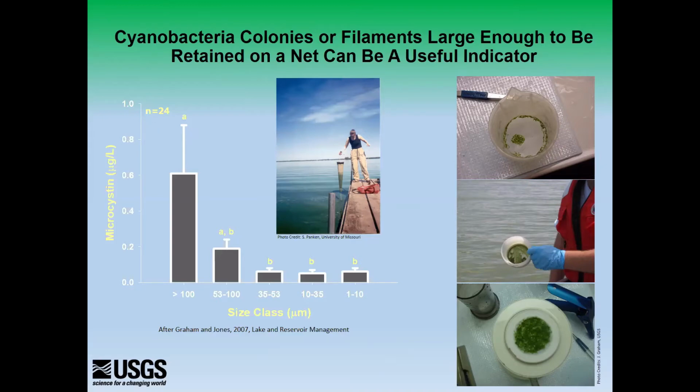Some of the work I did with Springfield City Utilities in Springfield, Missouri, their limnologist said, I can predict 2 weeks in advance when we're gonna have a taste and odor event because I'm retaining organisms in my net. We don't pick them up in our traditional counts, but I see them in my net and I know it's coming. And that rule of thumb has really stood the test of time. So again, if you have nothing else, a net, something that you can retain on a screen, is a good indicator that you have a potential for toxins there. And that's a tool that's very widely used and very easy to use.